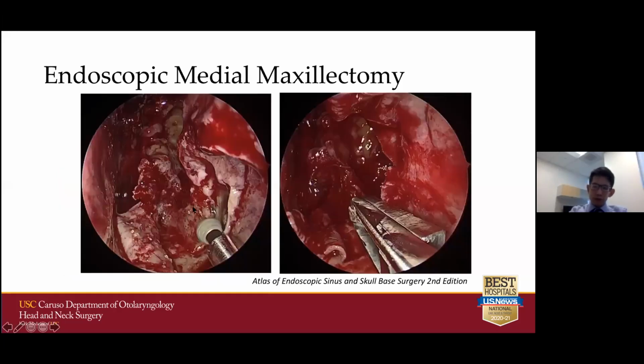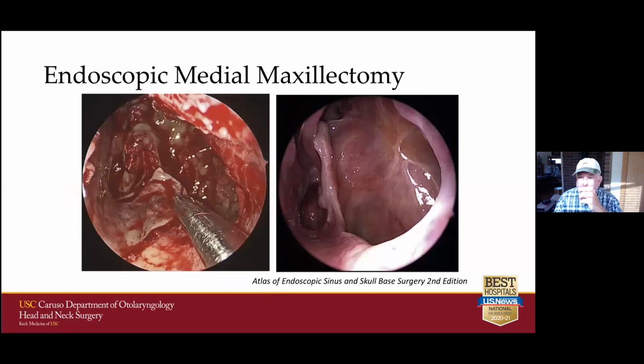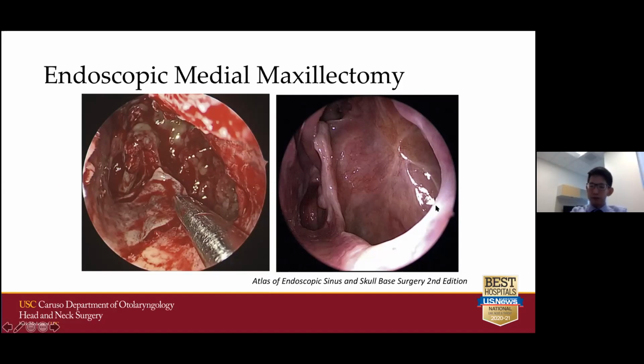Once you drill out this entire wall, you have direct visualization into most of the maxillary sinus. You can also use a backbiter and go underneath Hasner's valve here. You can also remove this bone as far anteriorly as you can until you hit the anterior maxillary wall. After the entire medial maxillary wall is drilled away, we lay our mucosal flap back down to cover the exposed bone, and it tends to heal very nicely postoperatively.